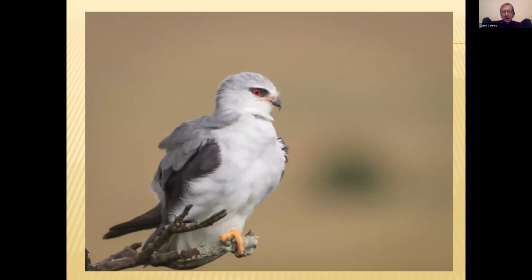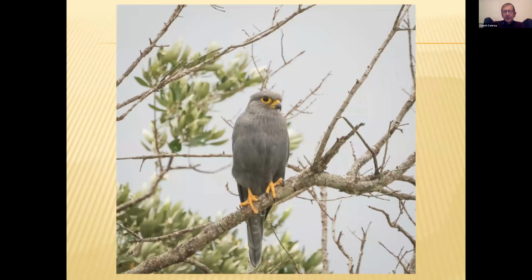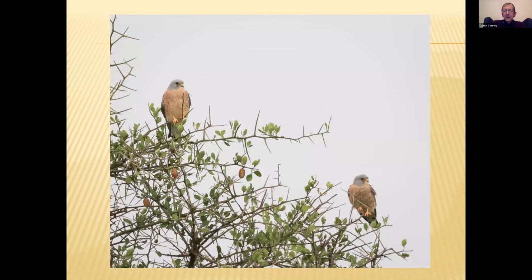Some of you will recognize this as a black-winged or black-shouldered kite, since we get it in Europe as well, Southern Europe. A dainty bird with that very striking red eye. And in the Mara, you get a couple of species of kestrel. This is the grey kestrel, which will feed on things like grasshoppers predominantly. And you also get the common kestrel. This is the same species that we have.